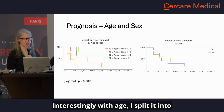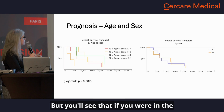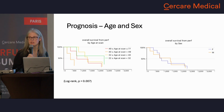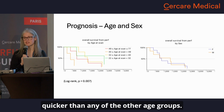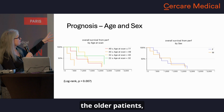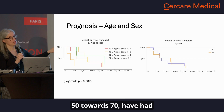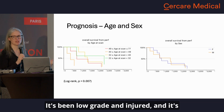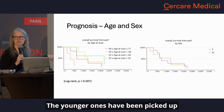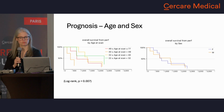Interestingly, with age, I split it into 4 categories, and it did reach significance with age, but you'll see that if you were in the category of aged 40 to 49, unfortunately passed away quicker than any of the other age groups. And it's probably biased in this because the older patients, those that are in their over 50 towards 70, have had that tumour for a long time. It's been low-grade and indolent. It's probably never going to do anything. The younger ones have been picked up probably at the time they're transforming, and that's why they've passed away quicker.